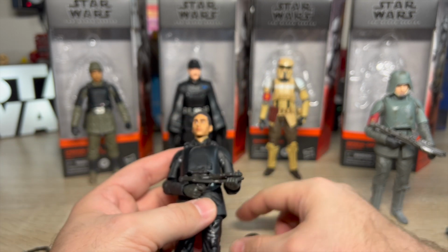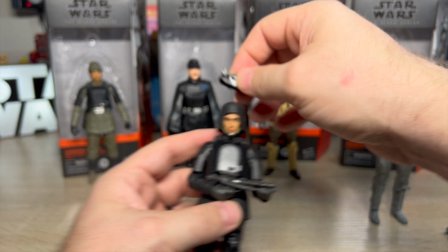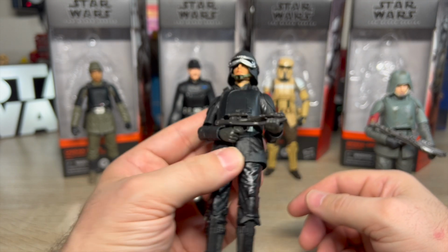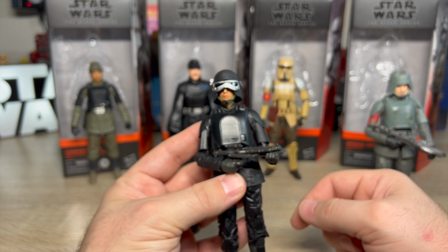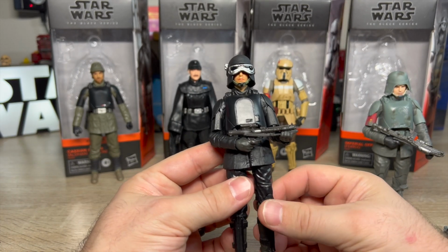You know, you could put the goggles down, which I guess I can show off here. So we have the goggles. And if you want, you can just put the goggles down, and it looks fine if you want to army build that. When you cover the eyes, it kind of comes across as a little bit more generic.